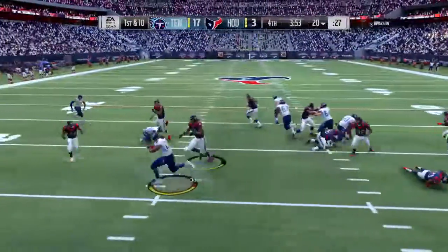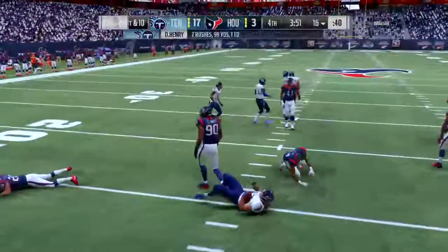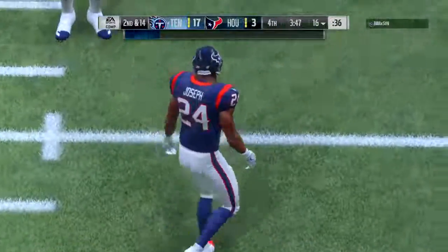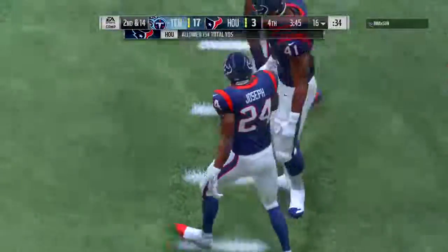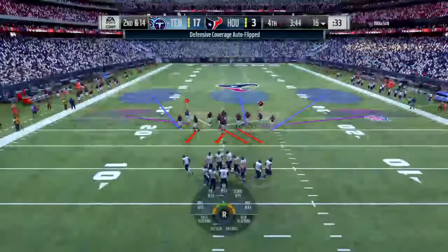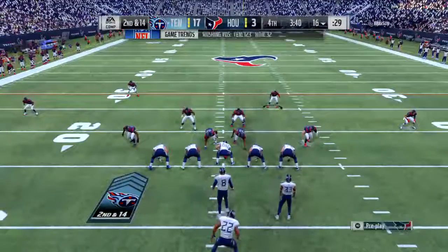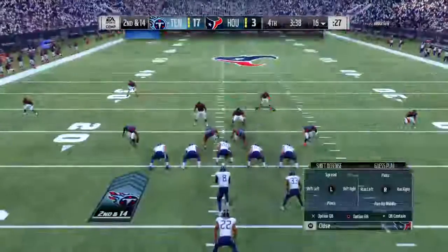They begin with Henry, and maybe a measure of revenge there. He's had his way in this one, but this time they get him behind the line. It's a loss of 4, bringing up second down. Well, the first play of the drive lost 4. Now they'll look to move it forward here on second and 14.